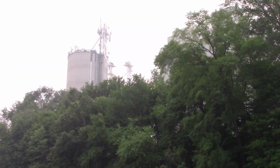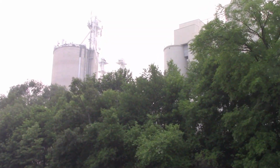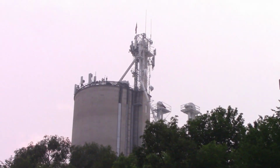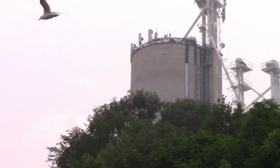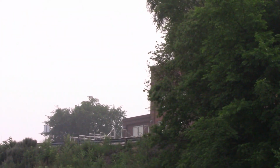And what you see here is the Star of the West Milling Company. The facility here in Frankenmuth processes soft white wheat for flour. And that company owns several mills in different states. And that mill is the 11th largest milling company in the United States. Pretty big.